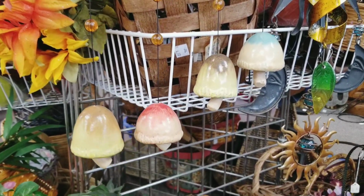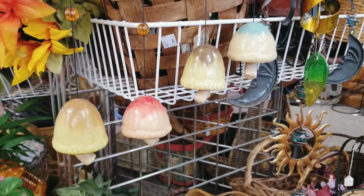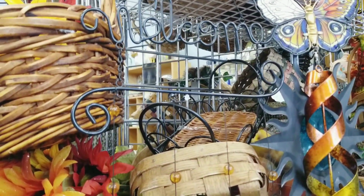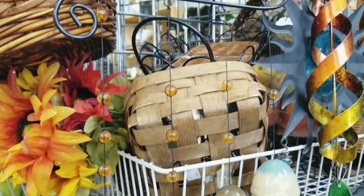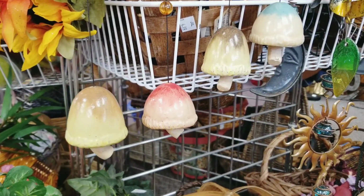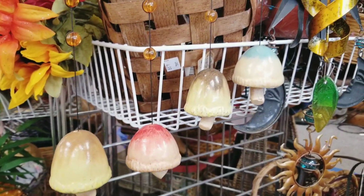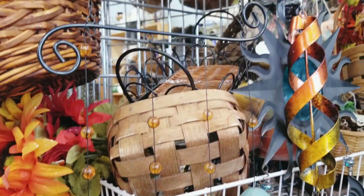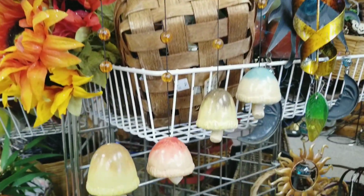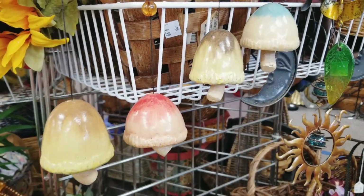I fell in love with these mushroom wind chimes. I was like, oh yes, I'm grabbing these right this second. But I didn't like the display that they were on. I didn't like the orange beads on them. And I didn't like the metal welcome at the top. So I decided to leave those behind. It was a hard thing to pass up because I thought the pottery mushrooms were just absolutely beautiful.